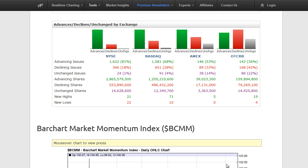Taking a look at the charts, we've got the bar chart momentum page here. If we look at the NYSE stocks, we can see yesterday we had a pretty strong advancing. It was pretty strong selling in the morning, but it quickly reversed once we filled that price gap. I sent a chart out yesterday afternoon showing that gap window more or less getting filled.